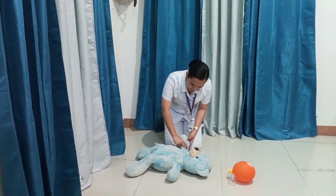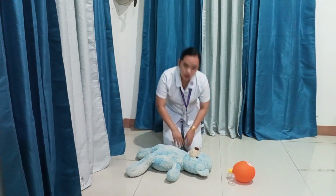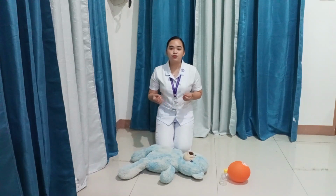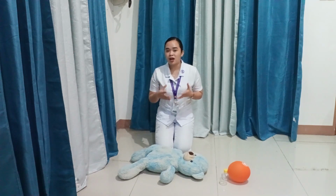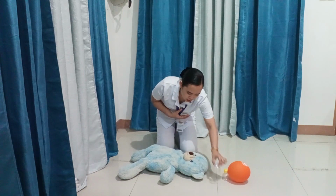1001, 1002, up to 1010. Okay, so there is no normal breathing and no pulse felt. Now, if the patient is not breathing, of course, we have to give two rescue breaths, 1 to 1.5 seconds each. And remember, we have to give two rescue breaths using the barrier device. This is an improvised one.